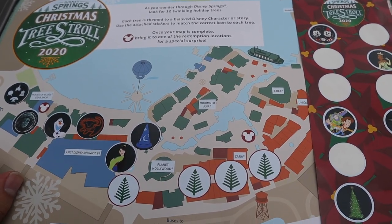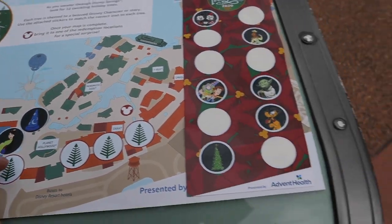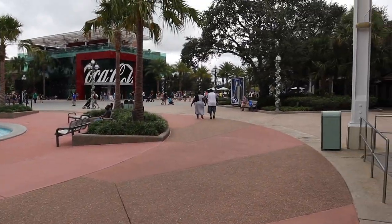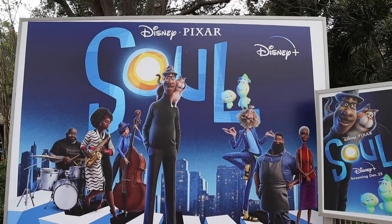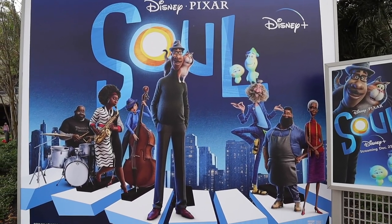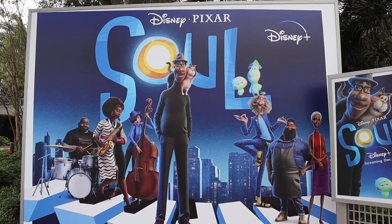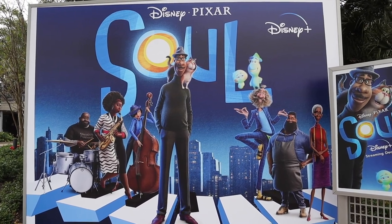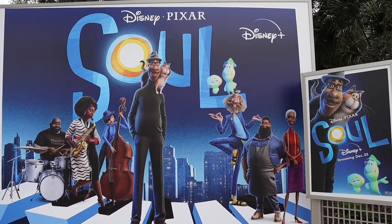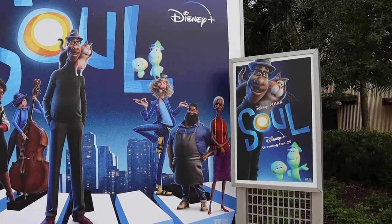All right, time to go to our next one, which is right in front of the Orange Garage, which should be right over there. Let's check it out. It's always fun taking a look at this photo backdrop just out front of AMC Dine-In Theater. This time they're advertising the Pixar movie Soul, which will be streaming on Disney Plus starting December 25th.